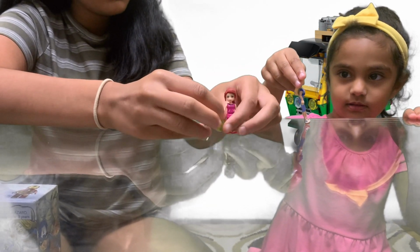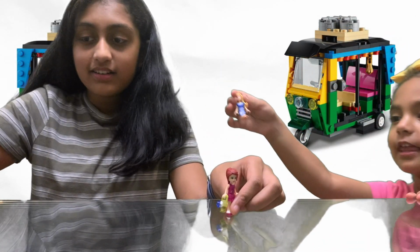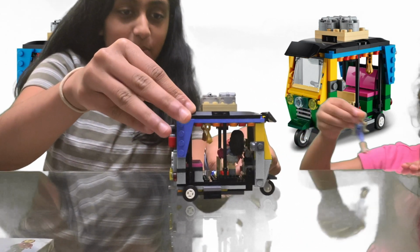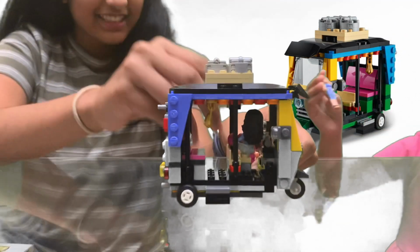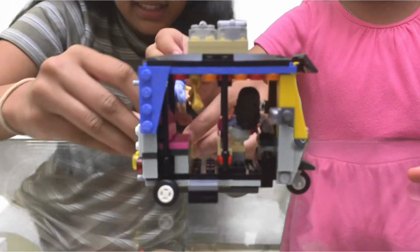I'm gonna go somewhere, but there's no cars around here. They walk. They hop. Why not take a tuk-tuk? Yay! Okay, let's go sit inside.